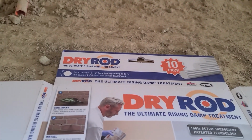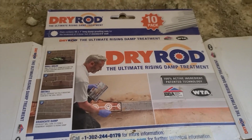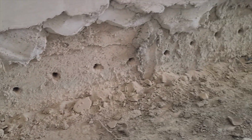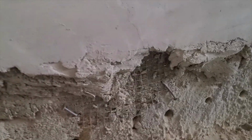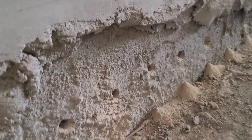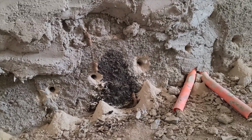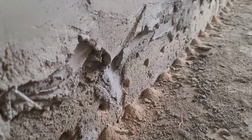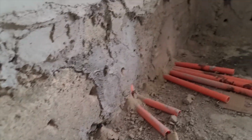I have not been contracted to advertise these products, and I am no expert on the product as well. Every information I'm giving here is what I've come to know through my research and the information given out by the manufacturer of this product. I have watched a lot of videos and reviews on these Dryrod damp-proofing rods, and that actually informed my decision to go for the same.